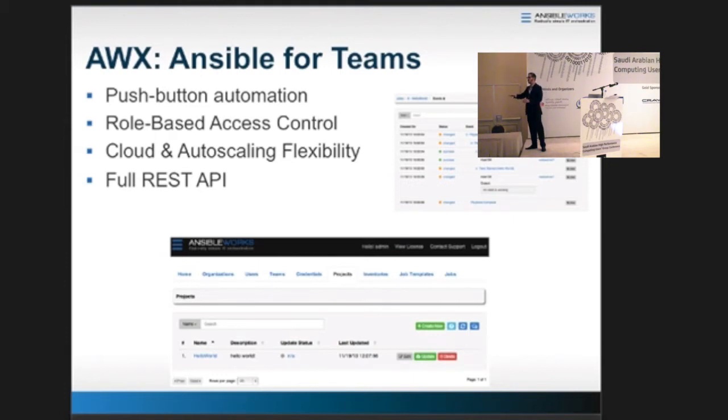Now that's all powered behind role-based access control. So there's a full-featured permission-based system inside this UI. And that allows you to specifically restrict which user can execute which Ansible playbooks against what sort of inventory. So you can give as much or as little control of Ansible over to your users.